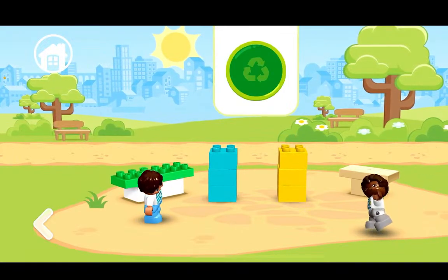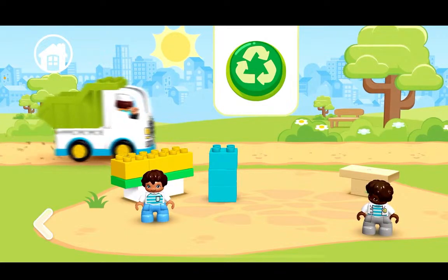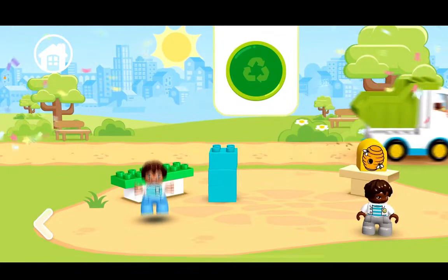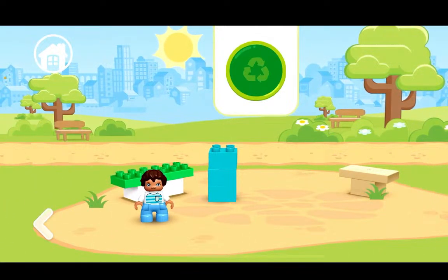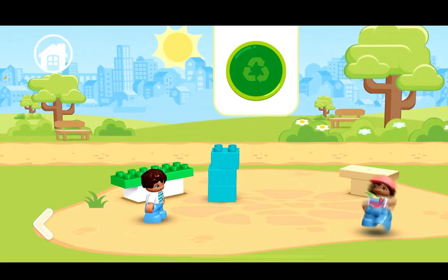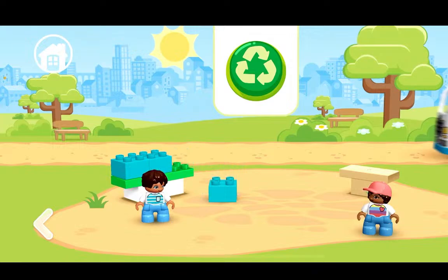We take a yellow one. 1, 2, 3, press. Yay! And one more gift. This is the house of the bees. And take the blue one. 1, 2, 3.